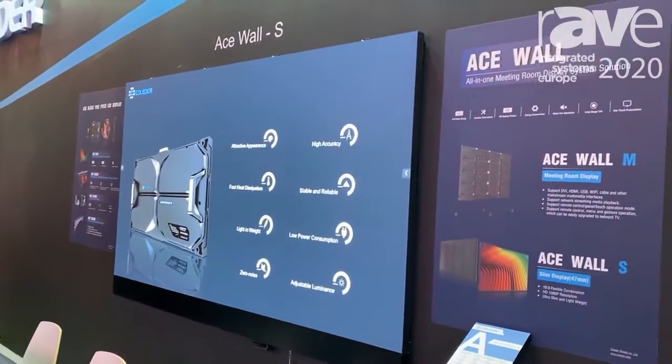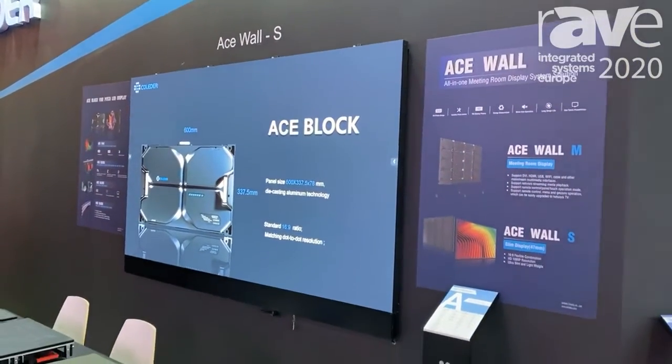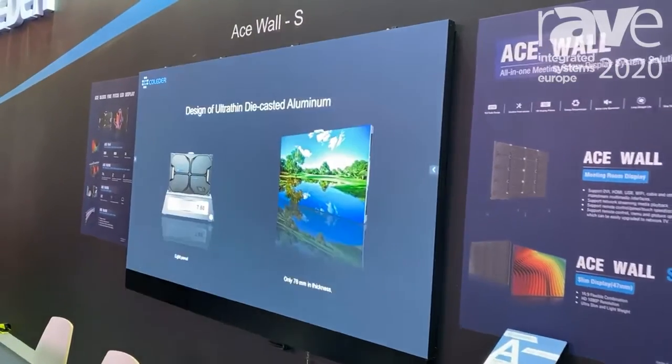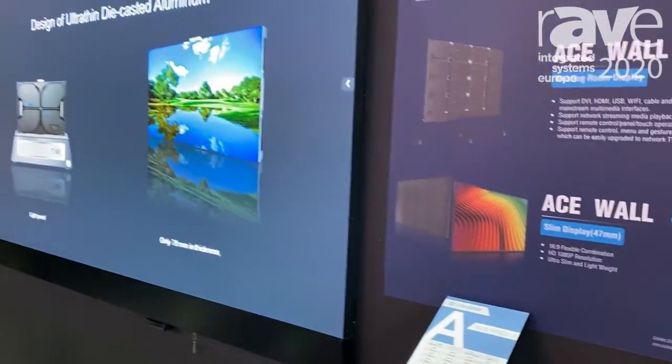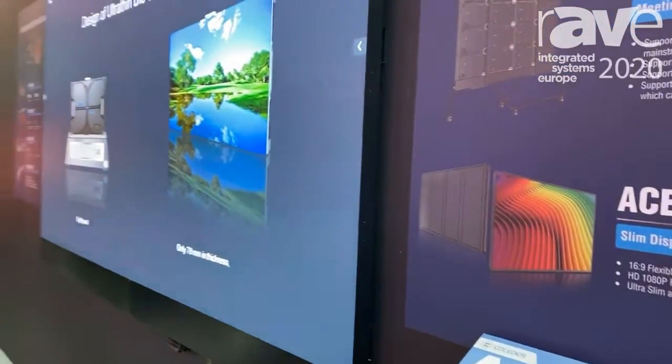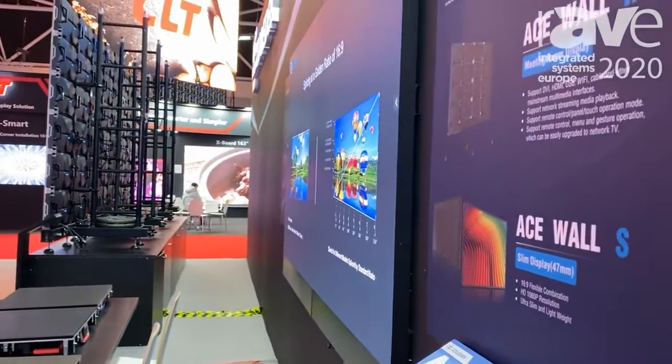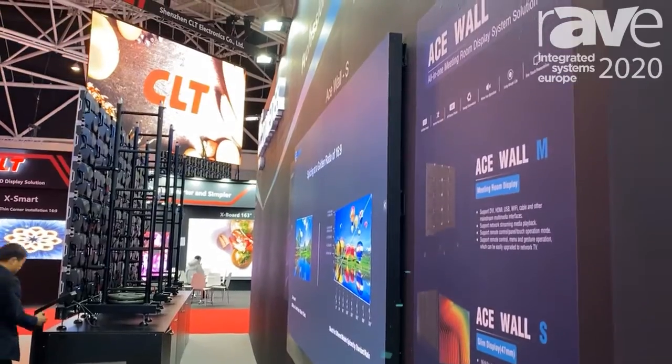This is for the conference room and meeting rooms. You can see it's very convenient to install. Just hook it on the wall. It's really thin, like a big TV. All the parts can go front, so all the jobs, repairing jobs, can be done in front of the screen.